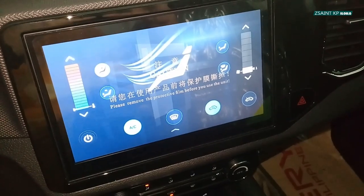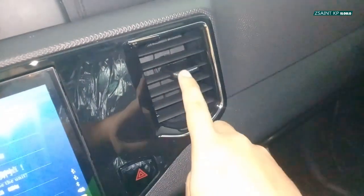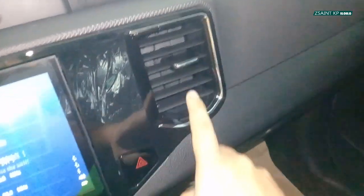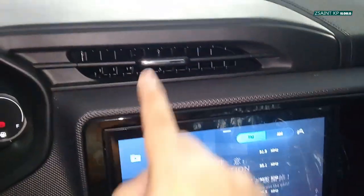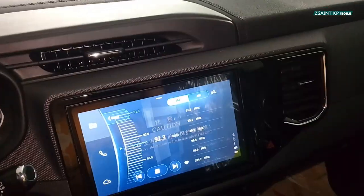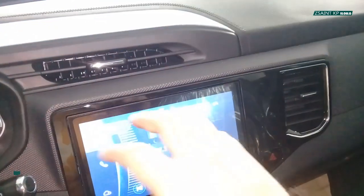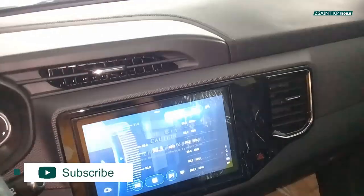On the right side of your infotainment system, there is an air con vent right here. Right here is your hazard switch. And right above is another air con vent, which is pretty unique as well. They designed it sort of like a European style, something like that.